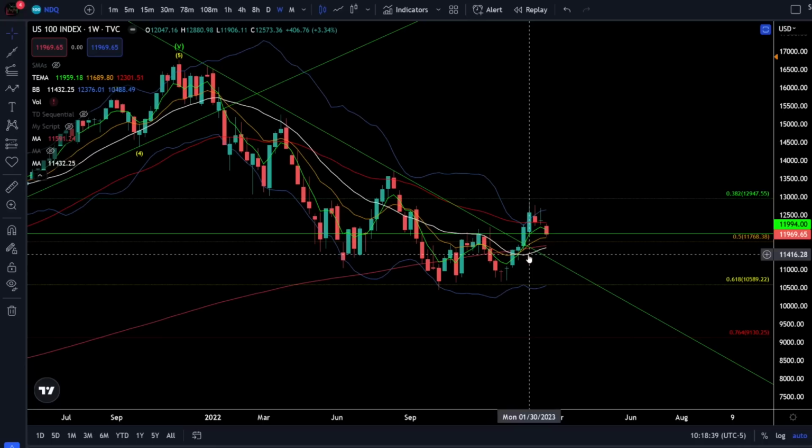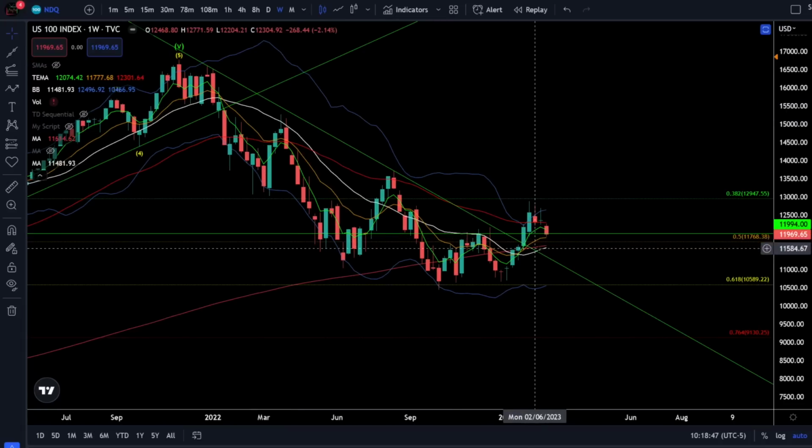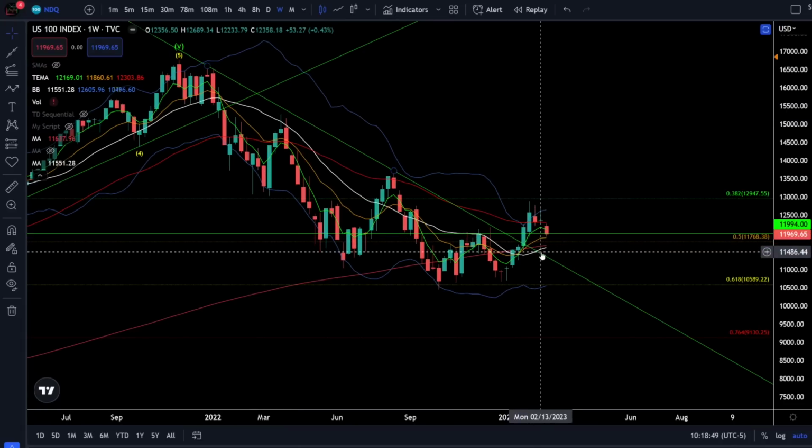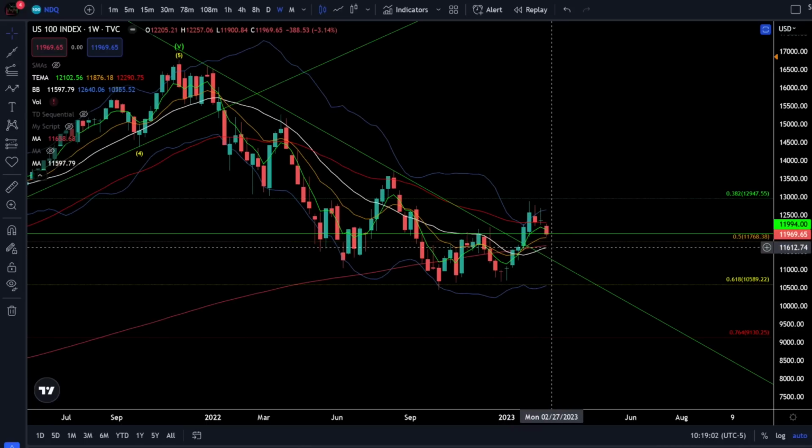Another thing I want you to pay attention to is the weekly 20 simple moving average has not had a positive slope for the entire year of 2022. And we do now have a positive slope on the 20 weekly moving average. These are very subtle keys that the trend could be shifting, and that is exactly what we're seeing in the price action. If we start to bounce from here, we are going to higher prices, and we are going to have the support of the rising weekly moving averages, so do keep that in mind.